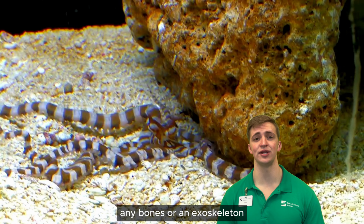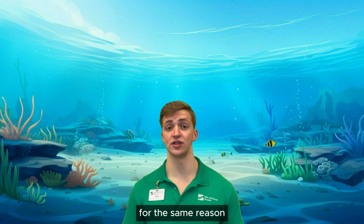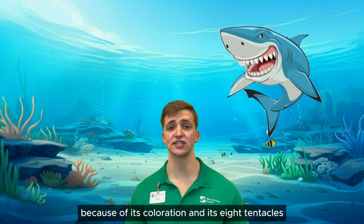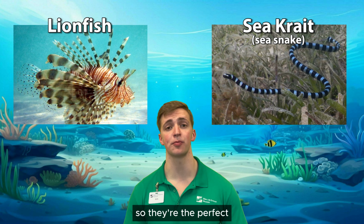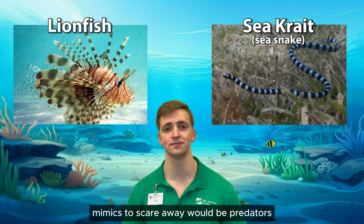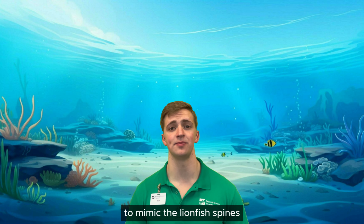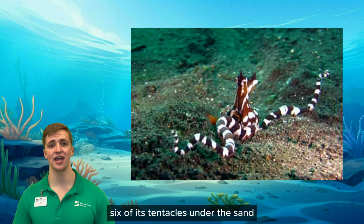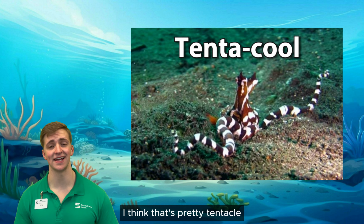Since the Wunderpus doesn't have any bones or an exoskeleton, it usually takes its prey back to a safe spot before eating it. For this same reason, they've also developed mimicking behaviors to scare away would-be predators. Because of its coloration and its 8 tentacles, the Wunderpus is able to mimic the lionfish and the sea krait. Both of these are venomous species, so they're the perfect mimics to scare away would-be predators. When the Wunderpus mimics the lionfish, it balls itself up and pokes out some of its tentacles to mimic the lionfish spines. Or the Wunderpus can bury 6 of its tentacles under the sand and stretch 2 tentacles in opposite directions to mimic the sea krait. I think that's pretty tentacool.